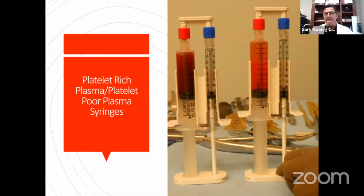The product on the right is what we call PPP, or platelet-poor plasma. The concentration of platelets in that syringe is typically around 5,000 per ml, but you have a higher concentration of your plasma proteins and fibrinogen in platelet-poor plasma, and that's only used mainly for hemostasis.